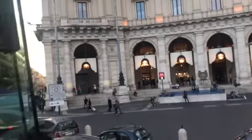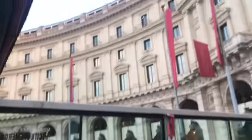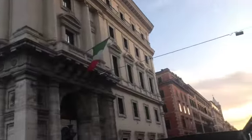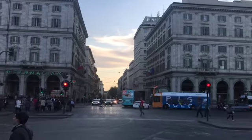But I'm actually parked outside there, and the train travels underground. And there's an express train from the airport to Rome Central Station. So that's part of Central Rome. And my hostel was just a bit to the right of here, and it was very close.